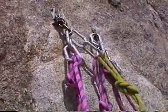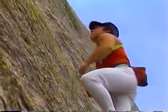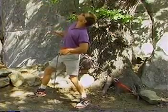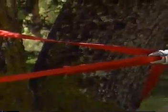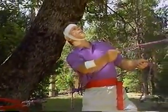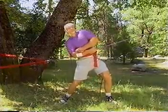Let's look at what happens when it's less than ideal. Felix here is maxed. One false move, and he's off big time. Hence, the anchor must be sound, and that one, poor. Old Felix took a 300-foot fall, and the belayer learned his lesson the hard way. Felix only fell 50 feet this time.